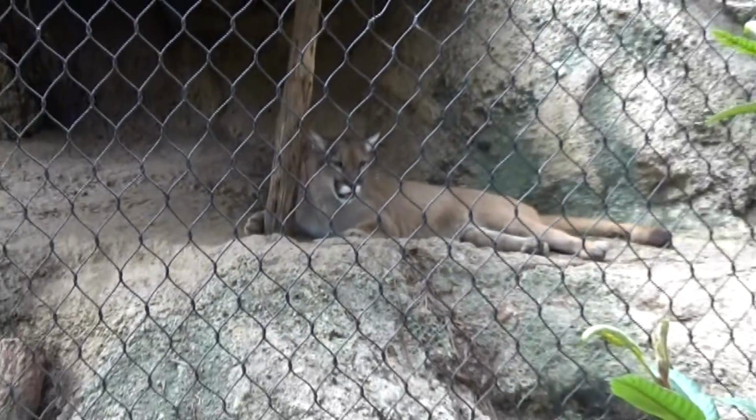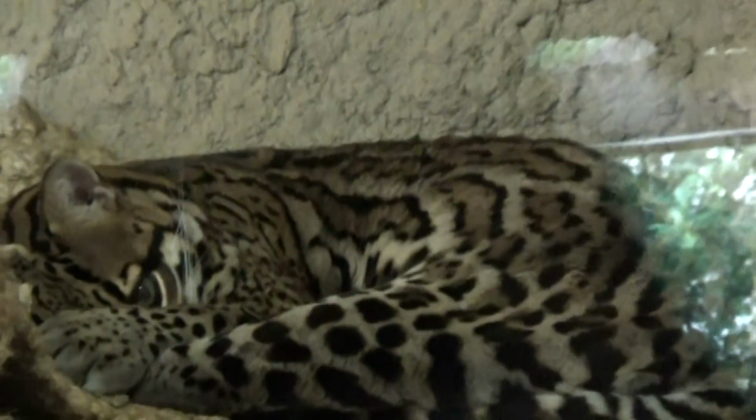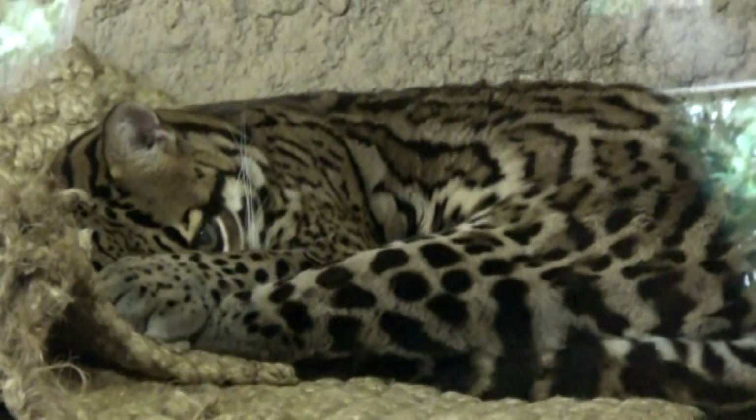Not the biggest area, but man, that's a pretty animal. So I had no idea ocelots were native to Texas. Little tiny spot of them where they do show up.